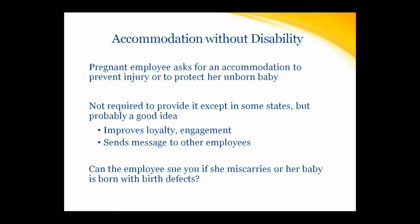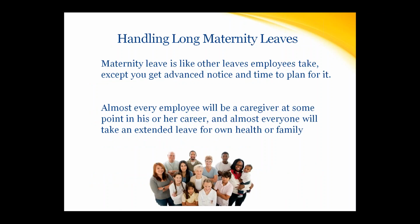We've actually talked about accommodation without disability a little bit. Sometimes pregnant employees will ask for an accommodation to prevent injury to themselves or to protect an unborn baby. It's usually not required, except in some states, as we've already talked about. It's probably a good idea to do it. It's going to increase loyalty and engagement, and it also sends a very positive message to other employees. And there's always that question lurking out there whether an employee can sue her employer if she miscarries or has her baby born with birth defects after an accommodation was denied.